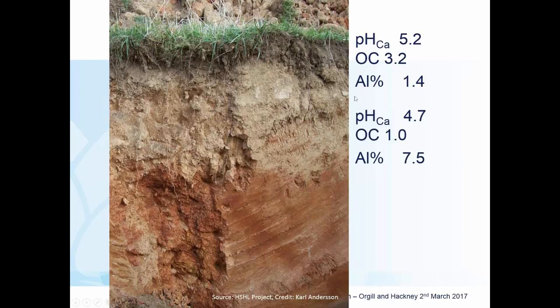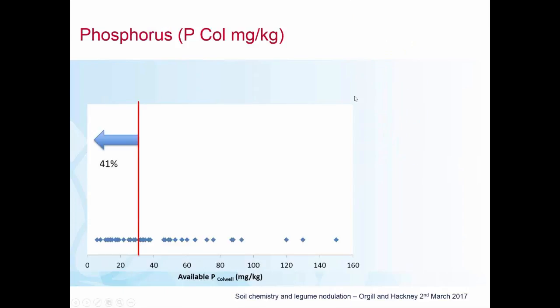So now moving on to our next big nutrient, which is phosphorus.